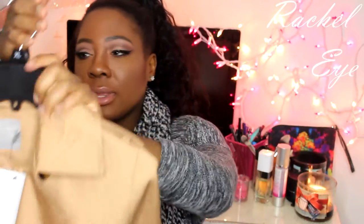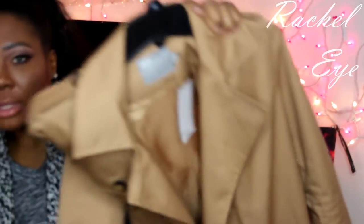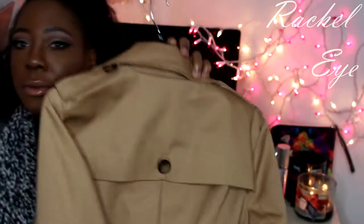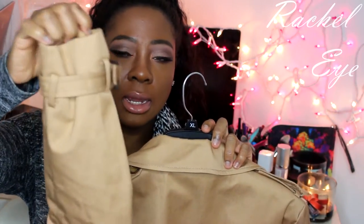So I got this. It's like a mix between camel and stone, like how they describe it. It was on sale for $77. And I just love the detail of it. I'm definitely going to do an Instagram post with this because I love it. I love how it has that one button in the back, and the cuffs are really nice. I like how it looks. That's what I hate when you do hauls: you're like, oh, I was supposed to hold this, and I didn't hold it. How upsetting. On to the clothes.